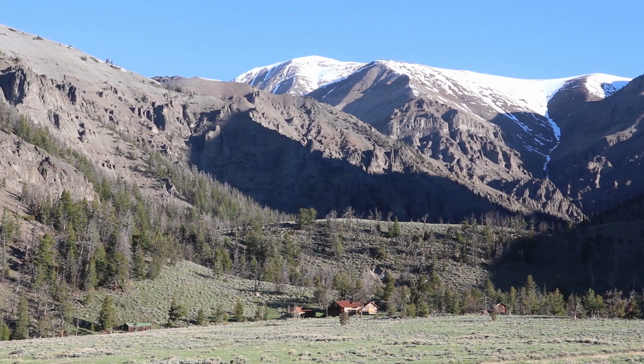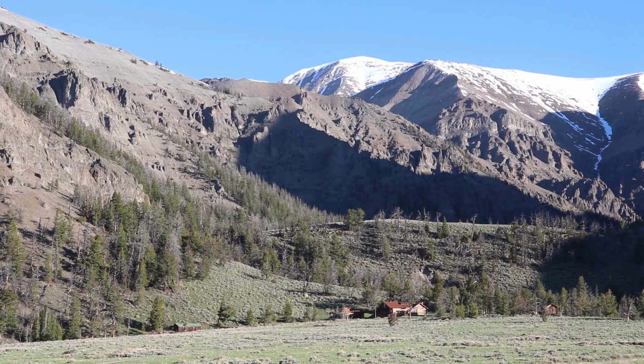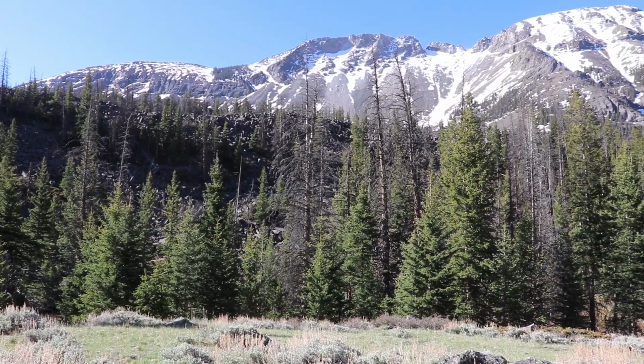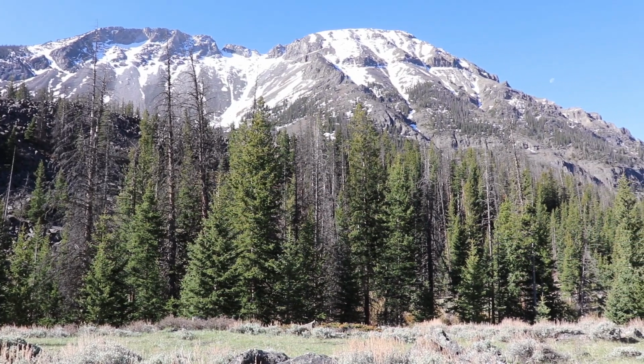The Double D Ranch that Amelia Earhart once vacationed at was just above our campsite, and the scenery around camp was just absolutely amazing and took your breath away.